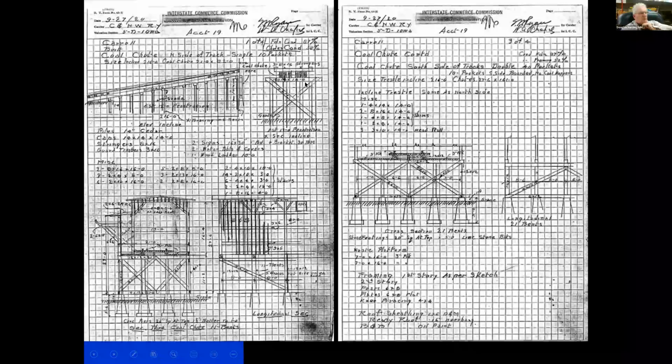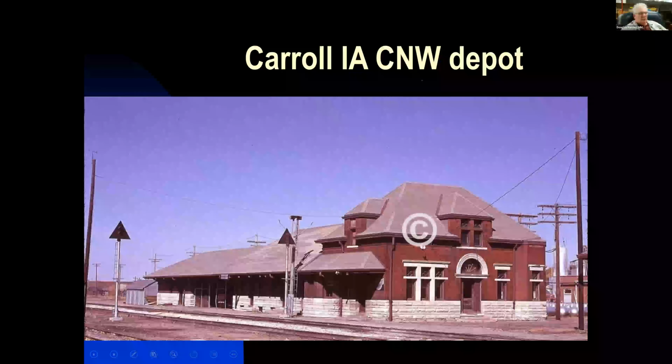Now here, this is Carroll. This was the coal chute. Before they started using coaling towers, you had a long ramp going up on a trestle to the top where you had covered coal bins for coal chutes, and then you had chutes on each side to coal the locomotives. So here's the details for all that construction with the footings and, counting every board, the dimensions of the boards, etc.